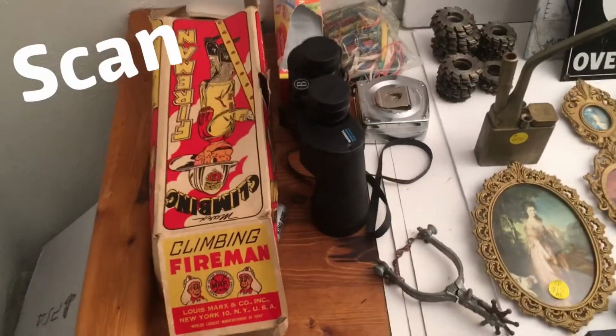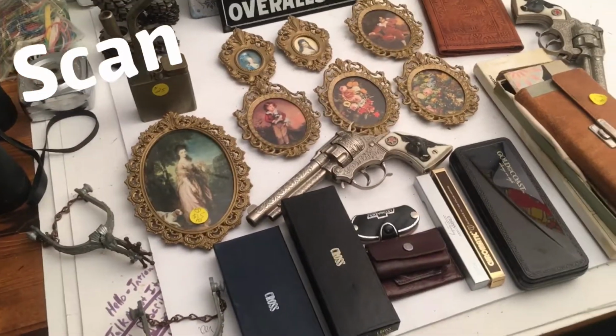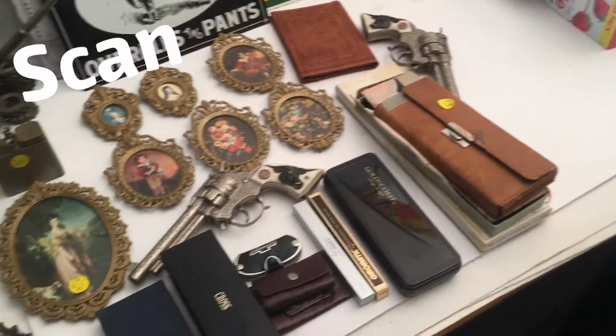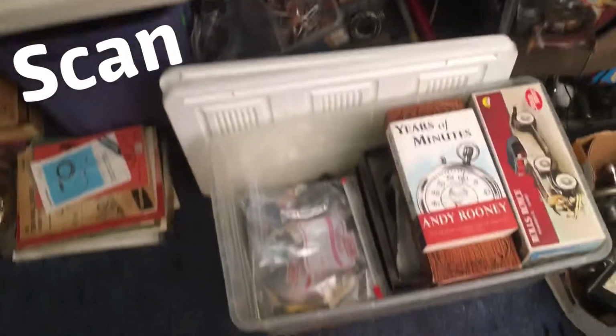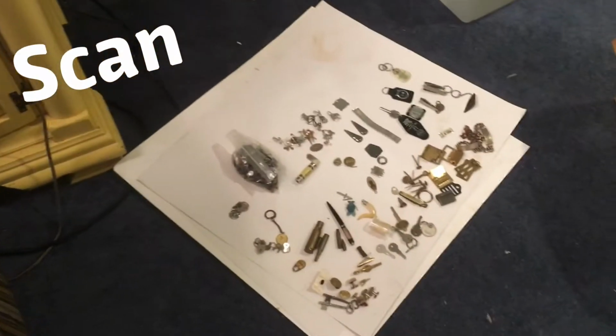I am not fully ready for a scan, but we can do a small scan. Here we go, scanning. There are the binoculars, the tape measure, the fireman, all this stuff. General pile there, then this tote full and this down here, and a box up there. That's the haul. I'll do cut clips to go through some of the stuff. Let's go through this pile.